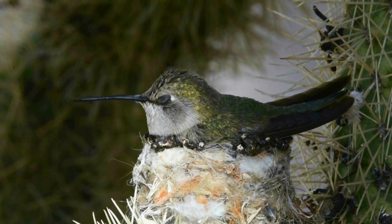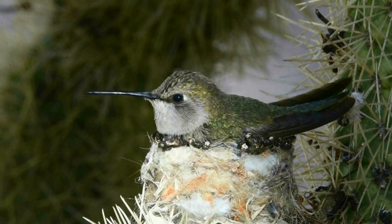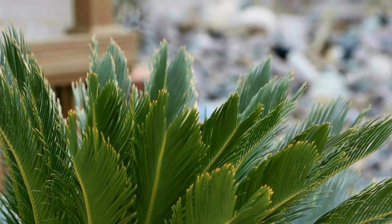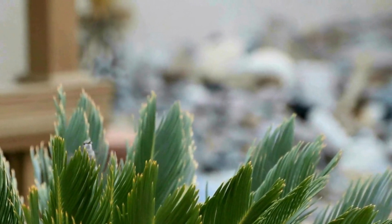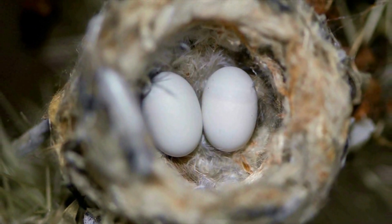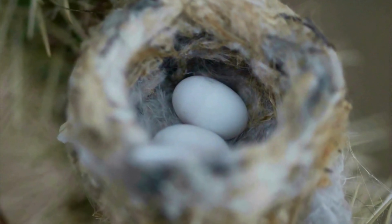Hummingbirds normally build their nests 10 feet or more above the ground. This was quite an opportunity. Finally, she made a mad dash for my sago palm, where she would gather some spider webs to do a little patchwork. This was my chance. And there they were, two eggs, one with a conspicuous band around it. How exciting.